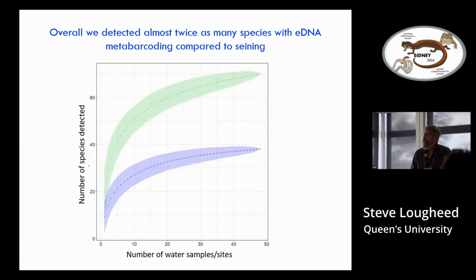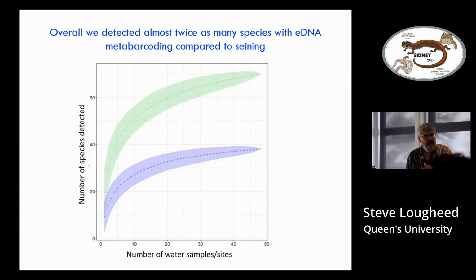So this is a species accumulation curve. On the y-axis, we have number of species detected. And then essentially on the x-axis, it's like a rarefaction approach. We have the number of water samples or number of sites. And so you have seining data. You have eDNA data. How many species do we accumulate as we accrete sites?